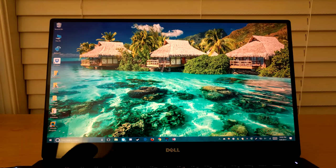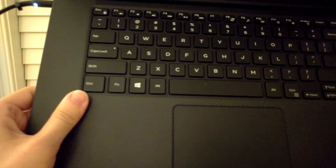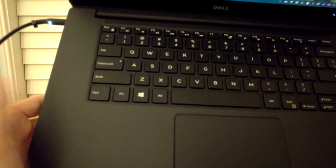Now, the next thing I wasn't a huge fan of on this laptop, by the way, is, you guys can't really see it on the camera, but this carbon fiber cover for the keyboard area gets really dirty really fast. You'll see fingerprint smudges on there in minutes. I really don't like that. I kind of wish they went for a different material for the keyboard area.